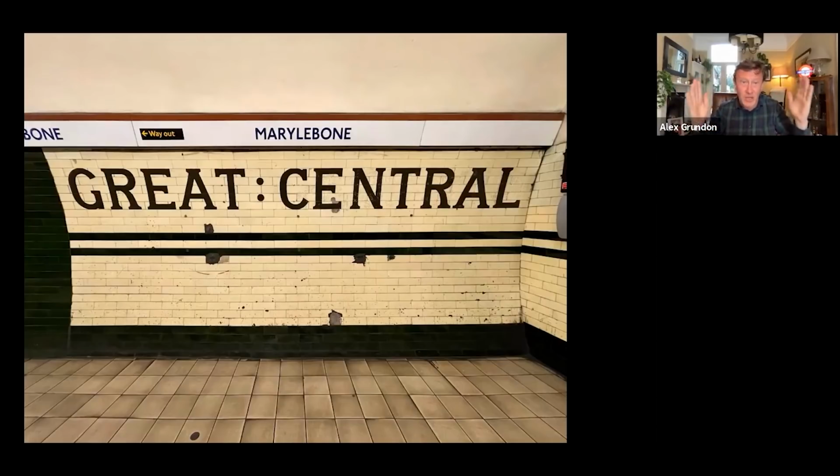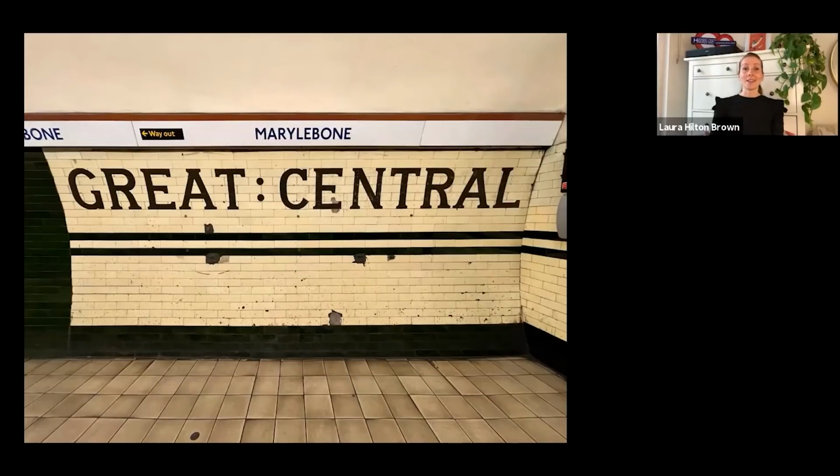But then you can touch and see the very original tiles from when the station opened. This is so cool. And Laura, you can probably spot the green tiles on the left-hand side, the vertical line is new, but anything after that is old. That's how they've done it. It is so clever. It's just divine, isn't it? What an amazing corner of just loveliness.